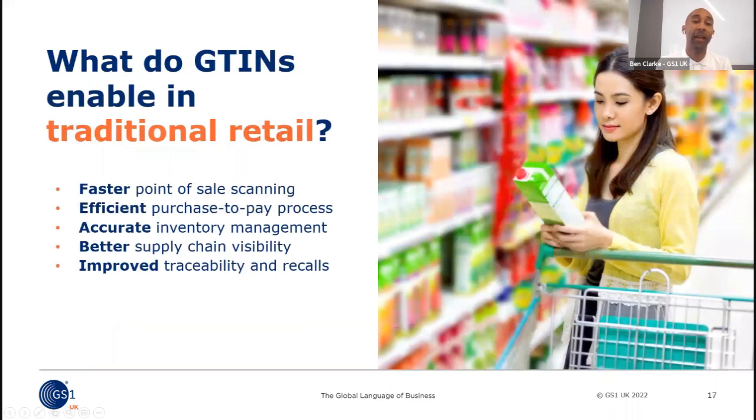And traditional retail or bricks and mortar, we've been using it now for nearly 50 years. For starters, it helps you at point of sale. It enables you to sell this thing at the till, but it also enables you to do purchase to pay. So your invoicing, your purchase orders, dispatch notes, things like that. If you can say it's this product, it's far easier to do ordering and invoicing if it's got a unique identifier within the purchase to pay process.